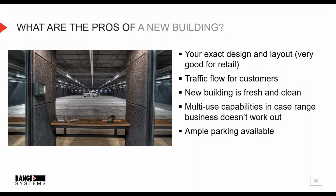So switching over to a new building then, what would you say are some of the pros of a new building? The pros is you get your exact design and layout. Within your business plan, you're going to plan out your space. You're going to have the right flow within, and you can control all that. With the existing building, a lot of times you get what you get. You've got to make do with what you have. So traffic flow is very important. Everyone's probably heard that before.